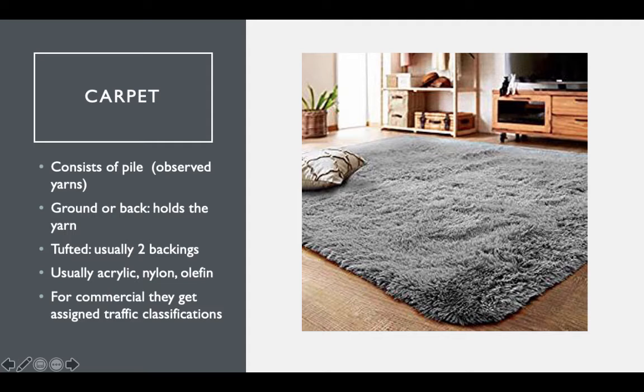Now carpet, it consists of pile for the most part, and obviously you can observe the yarns. Ground or back holds the yarn. So the backing is what holds those yarns together. Tufted carpets usually have two backings. Once in a while you'll see one layer of backing, but typically has two. Usually you have acrylic, nylon, and olefin are the most common fiber contents for carpet. Now, when we talk about carpet, this is an area rug that if you stretch this out from wall to wall would be carpet.